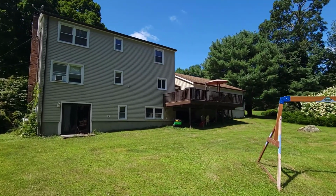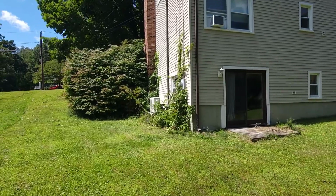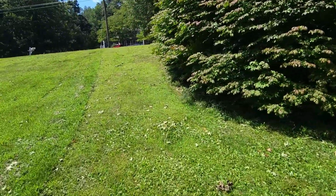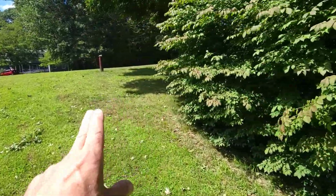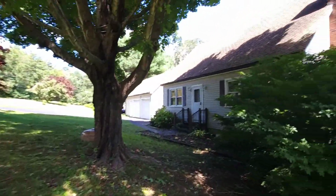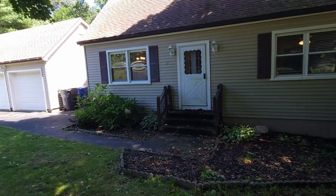So here's the back side of the home. We've got a walkout lower level. That's important to realize. That's a nice feature. A lot of people look for that. We do have a nice Lennox Ductless Mini-Split system. And coming up here back to the front yard, we've got the septic in the rear. The well is in front. Beautiful maple tree right here. Gives us shade in the afternoon. So let's go on inside and see what this house has to offer.